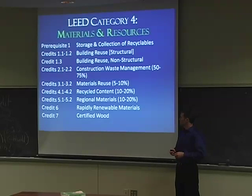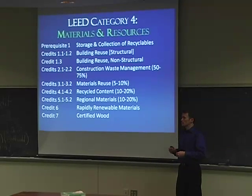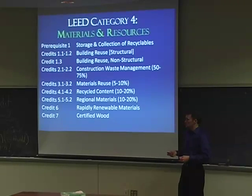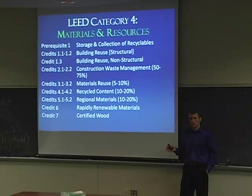And then rapidly renewable materials, you probably have all heard about bamboo flooring or wheat board, bleach strand cabinets and so forth. These materials are renewable. They can regrow within 10 years. And then finally, certified wood. Some of you may have heard of the Forest Stewardship certification. You have to use a certain percentage of FSC wood in your projects.